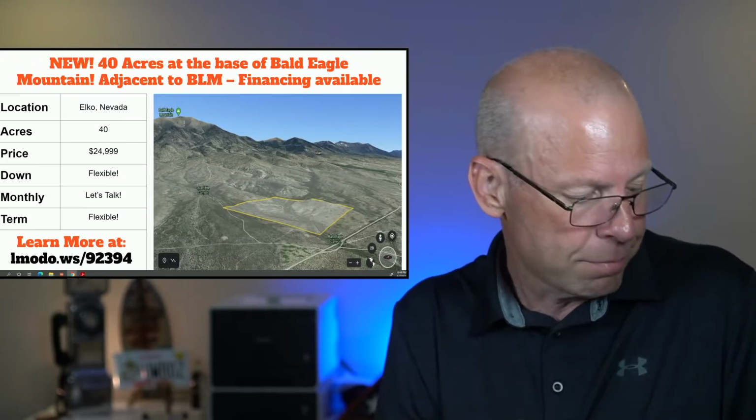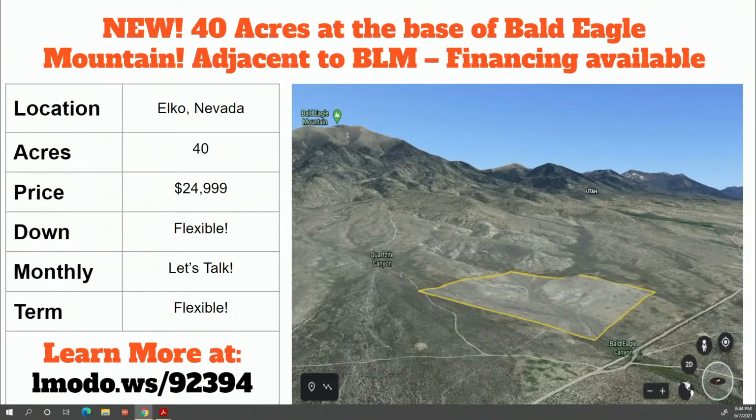But check out this property. Think about the terrain that's there. Think about the terrain that's on this property. You've got road access to the property, so you've got a nice structure on there. You want to talk about a long-term investment? Boom, bucket 4, here you go.